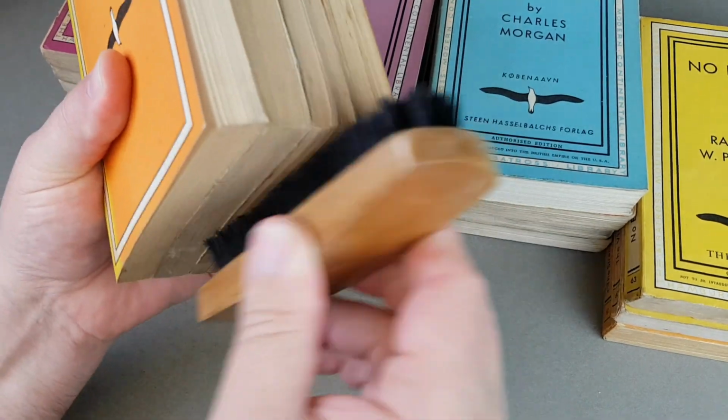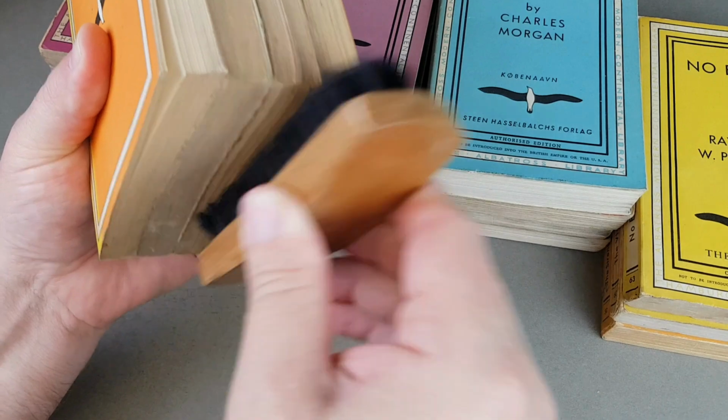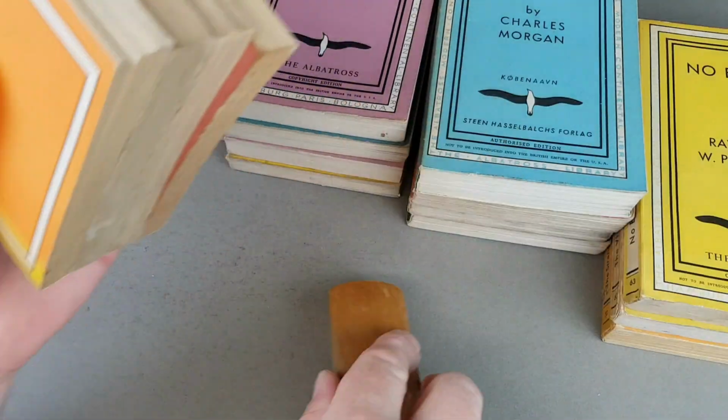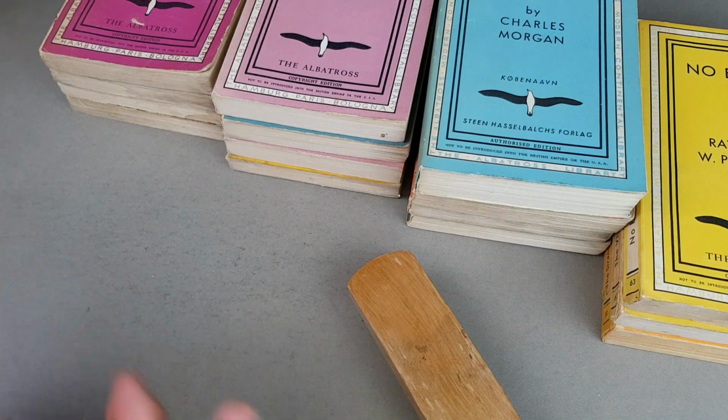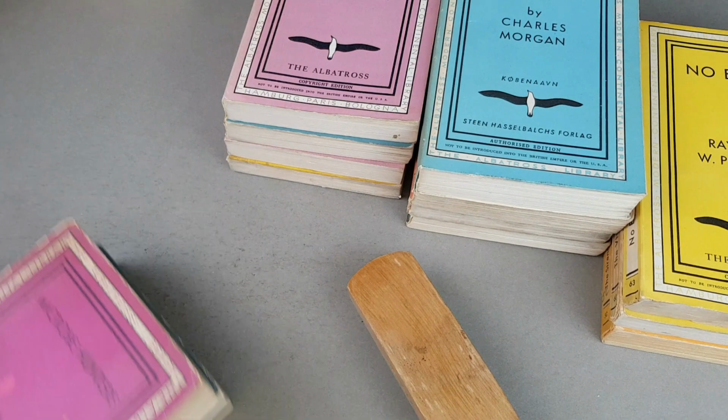A bit of dust coming off there. They really do feel well made. And unless you actually have held one in your hand and you can appreciate the weight of it, it's very difficult to get across. But believe me, they are superb. Very, very nice indeed, these.